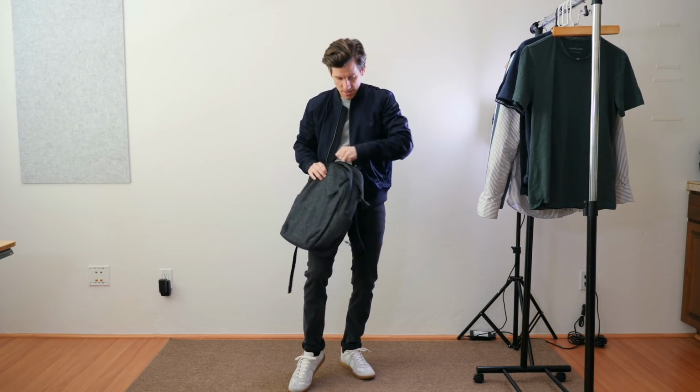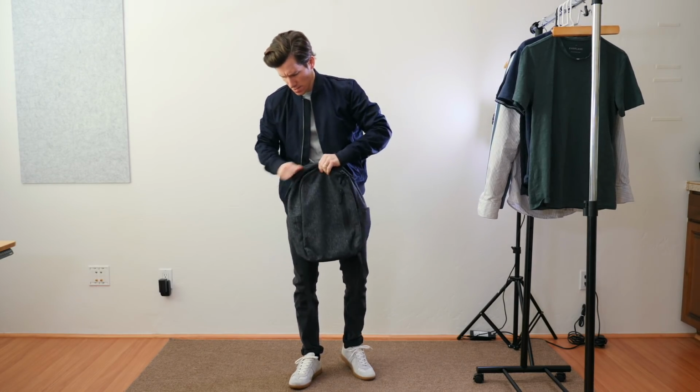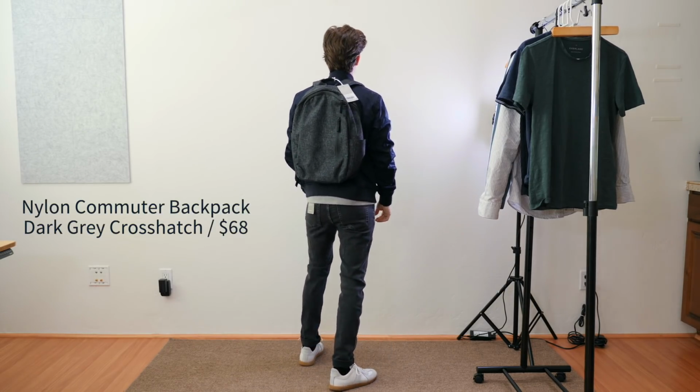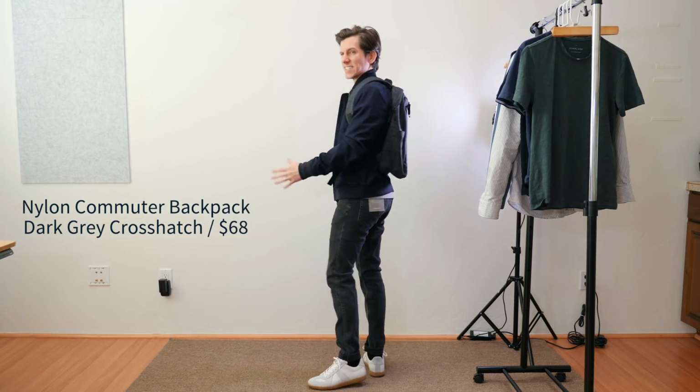So this is just their basic backpack. They have a couple different ones. So yeah, I don't wear backpacks too often, but this is a nice, just basic one. Nice size too.